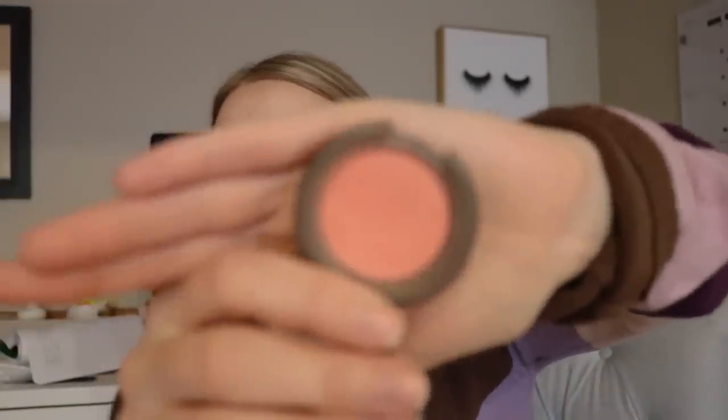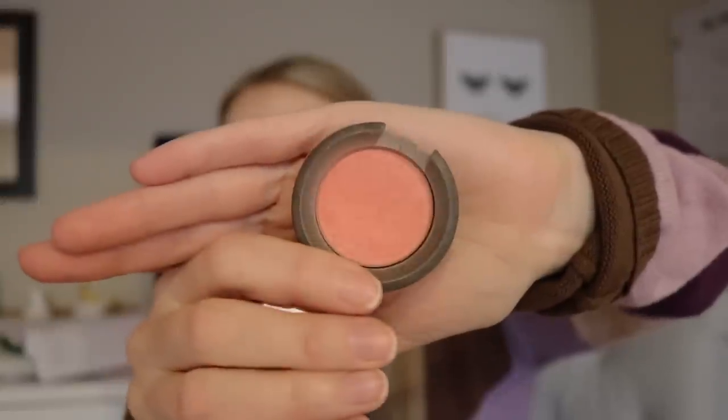So I thought if I was gonna hit pan on a blush, this was the one to try, but I didn't hit my goal. I did get a lot of use out of it. I do really enjoy this blush, so I'm gonna continue using it and keep it in my collection. But I'll show you a close-up. Maybe you can see a dip. I don't really know. It's hard to see it even in person, so I doubt you'll see it on camera, but I'll show you anyway. So yeah, that's what I was able to use.